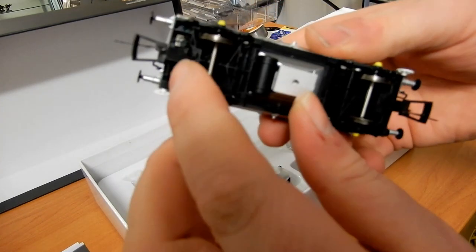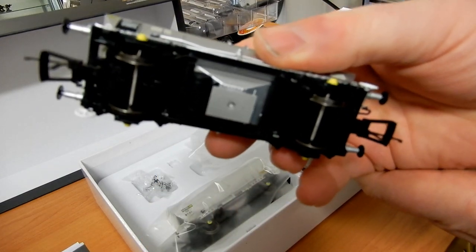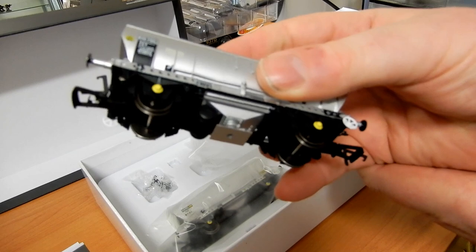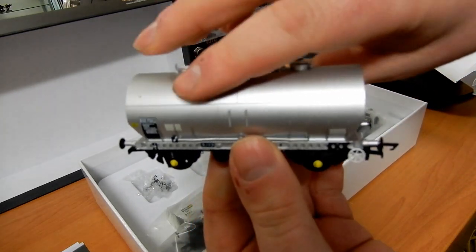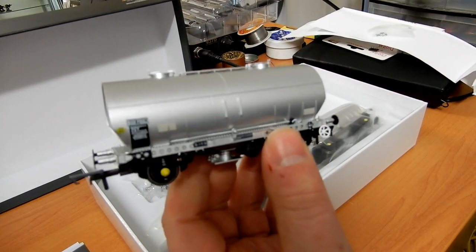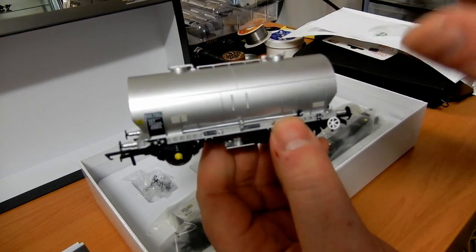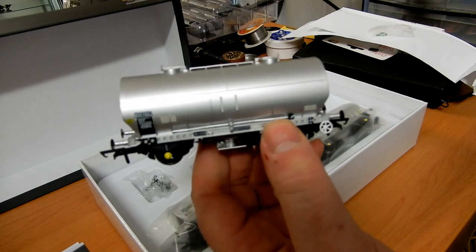We've got NEM pockets on the actual wagons themselves. It is incredibly detailed, like the undercarriage. This, to be honest, I'm left speechless. These are amazing looking. These are the tops version, so these are out of period as they stand right now from what I'm looking at here.